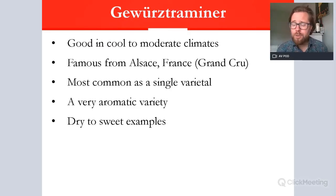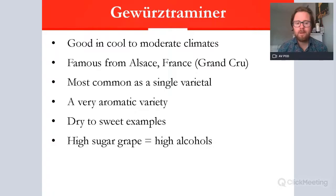You can get dry to sweet examples. The commonality for it is more drier or off-dry, but some of the most famous well-aged styles can be sweet, certainly late harvest or botrytis versions. The grape does ripen very well with high sugar levels, so this will therefore convert into quite high alcohols. It is not uncommon to see a Gewürztraminer at 14% alcohol, so it is often quite intense with that alcohol.